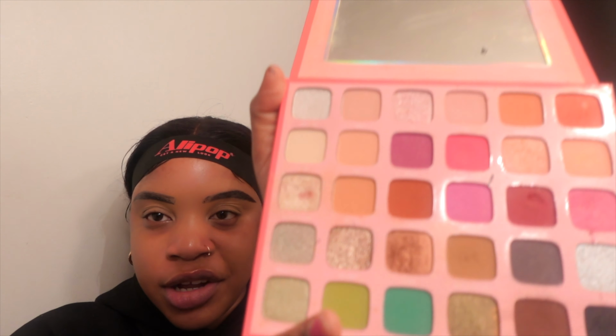This is what the colors are looking like. I really love these colors. I've had this palette since 2020, I think. I bought it for my birthday, and I love it so, so much.